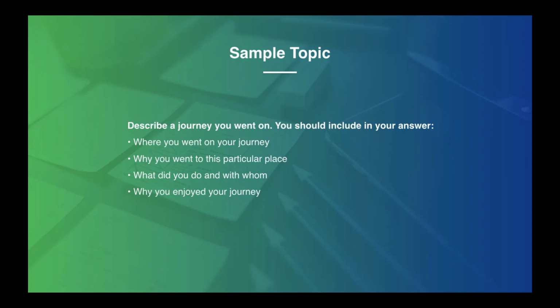So things like where you went on your journey. I went to Australia with my girlfriend. All right, that's a good enough planning. Why you went to this particular place. I always wanted to see Australia, and I've heard stories from my friends. Okay. What did you do and with whom? I went to see a lot of different places like Opera House, Queen Victoria Market, and I was with my girlfriend. Okay. Why you enjoyed your journey? We enjoyed because it was a beautiful country.